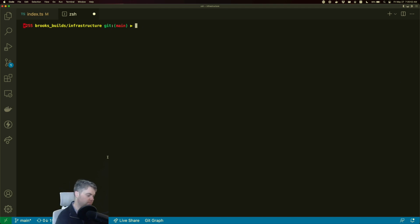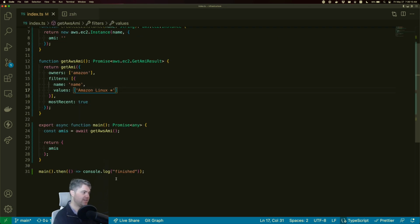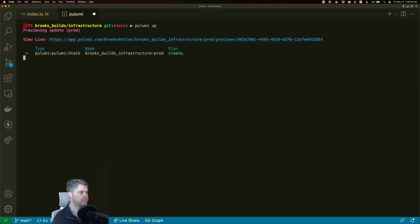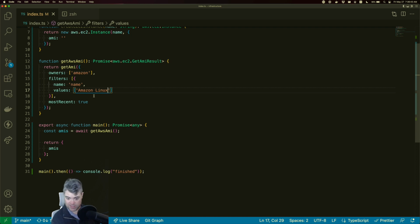What? Oh, I did a command K, and then it did its thing, and then immediately killed the screen after that. Okay, I got my query returned no results. So I went from more than one to zero. Well, that's not good. Okay, so maybe I want Amazon Linux with most recent set to true, owners Amazon. No results. Okay, so that's clearly not the way to find it.